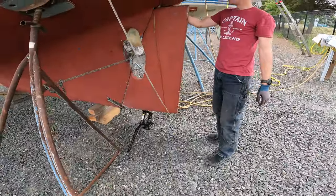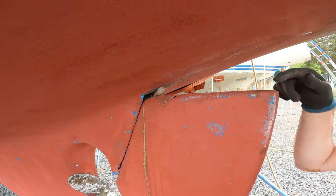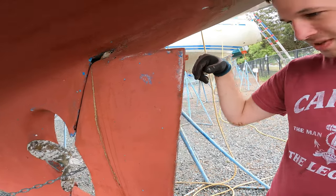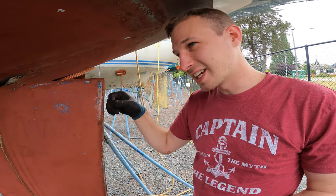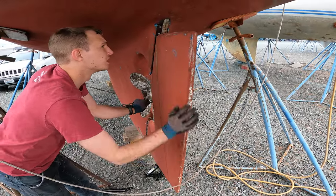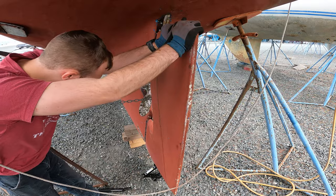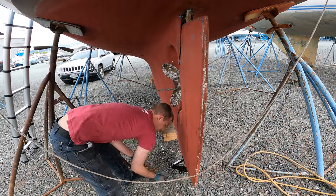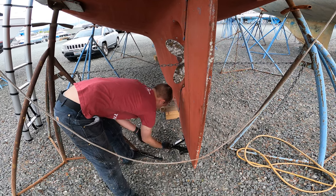Let's try again. So there was a hose clamp above here that was keeping the rudder shaft from being able to slide through somehow, I think. Thinking about it, it doesn't really make sense. It's still locked in there somehow. Or the steering's still attached somehow. Because when I try to rotate it back and forth, I could feel it still catching on the steering mechanism.